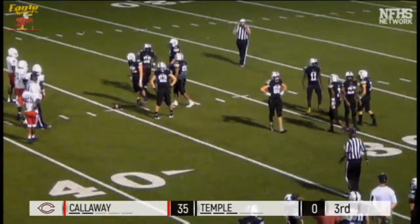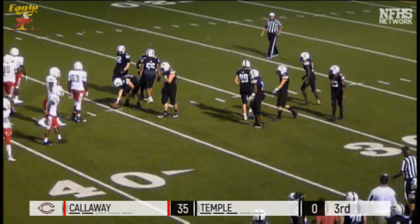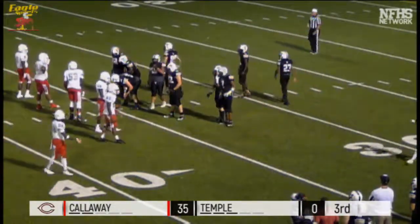8:56 left here in the third quarter. Callaway on top 35-0. I think we will have a running clock as well.